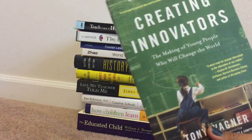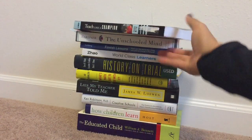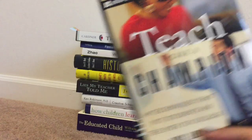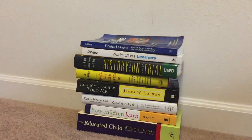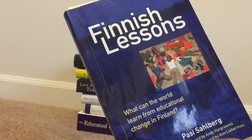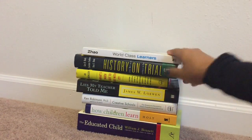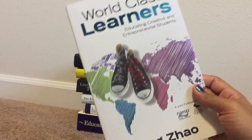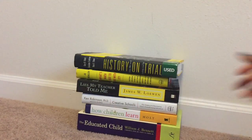We have Creating Innovators, The Making of Young People Who Will Change the World, which I of course want to do. Teach Like a Champion, and I read through this when I taught elementary school, but I want to read through it again. The Unschooled Mind, Howard Gardner, probably a pretty famous one. Finnish Lessons, because they are at the top of education, and for a while they were at the very bottom, so I just want to see what changes they made and how I can apply it to our classroom. I attended a workshop by him, and he gave a very dynamic workshop, and I really loved it, so I of course had to buy the book, and I will be reading it.